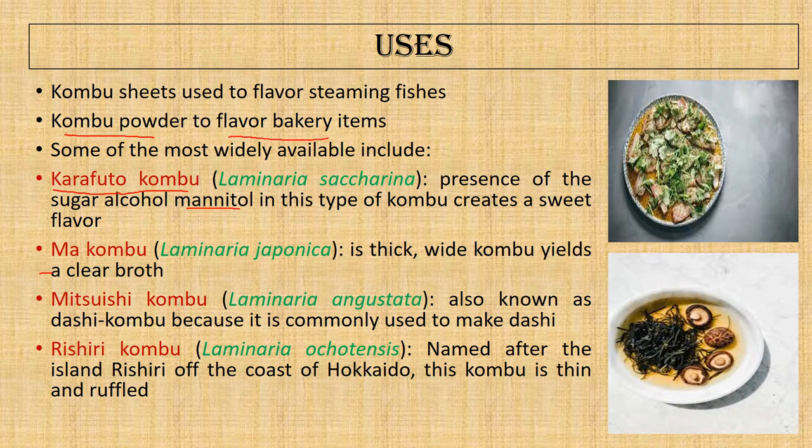And Laminaria japonica, which goes by the name of ma kombu, is also used to produce a broth. This broth is called dashi stock. Laminaria angustata is also used to make dashi stock. In fact, dashi stock is the base for various types of soupy as well as other dishes in Japan, China and Korea. And Laminaria okotensis species of Laminaria is very thin and ruffled. Due to this thinness, it is mostly used as a salad along with daikon radish and carrots.